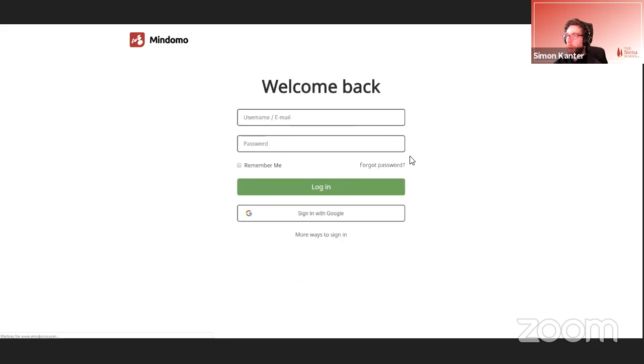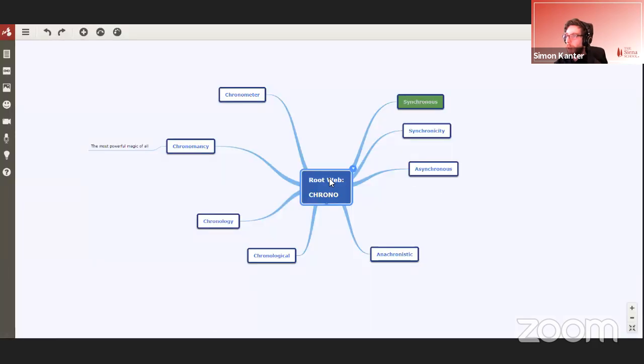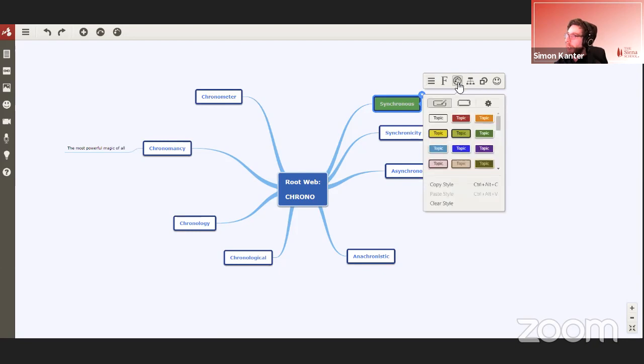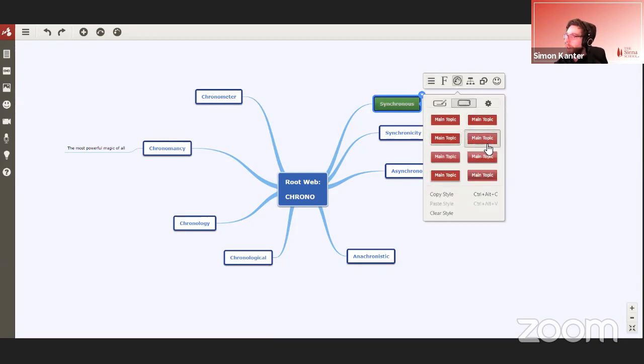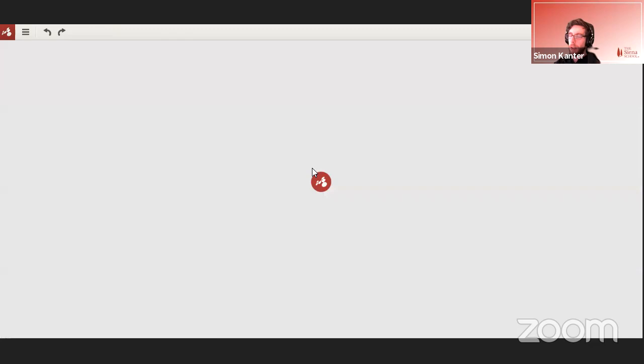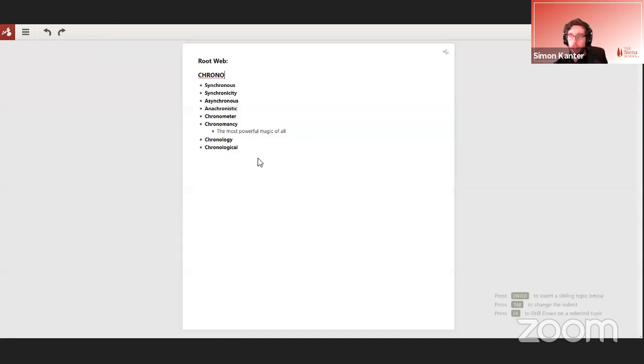And Mindomo has the ability to produce an anchor concept in the center, and then concepts that branch off of that with subcategories. You can change the color of the text in the boxes. You can change the shape of the boxes, and many, many other styles and visual settings within this. You can color code things, which is very helpful, change the size of them. But this is great for activities such as root webs. And Mindomo even has a feature that can turn your visual mind maps into text-based outlines for your older students that are working on composing longer pieces of writing.